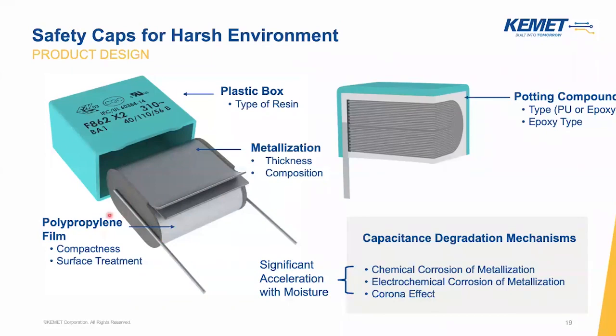We can also modify the polypropylene film. One important thing is just getting the highest compactness, or the highest density, and eliminating the air gaps between the layers. That's really a mechanical thing, but we can also work on the chemistry by treating the metallization or the film with various surface treatments, which make it more hydrophobic and therefore resistant to moisture. And then finally, the potting compound has a big effect on moisture penetration. Typically in some of our older, more traditional series, that's been polyurethane. In recent years, we've switched more and more to epoxy because it has better environmental resistance and lower water vapor transmission rates. More recently, we've introduced more specialized epoxy types that are specifically made for preventing water and moisture penetration in moist environments.